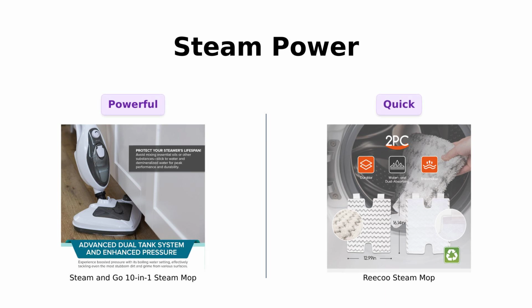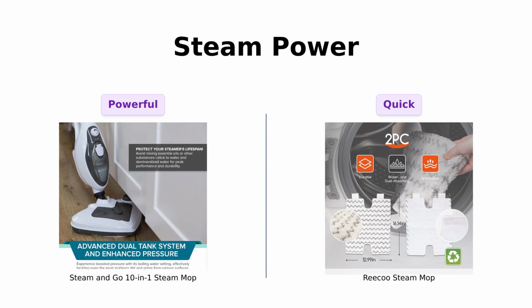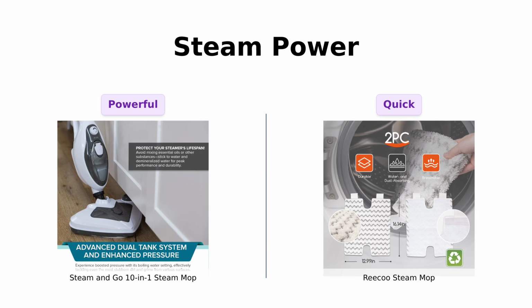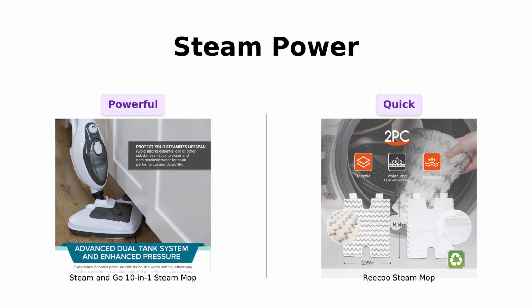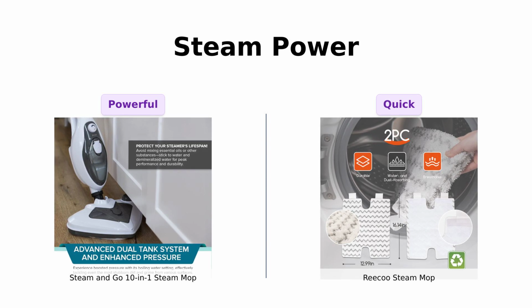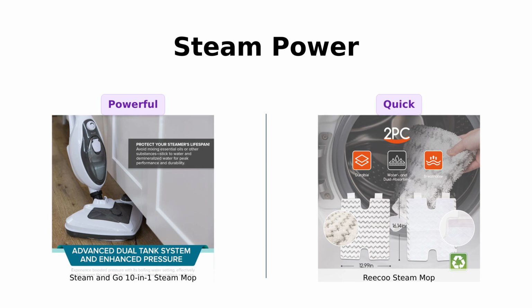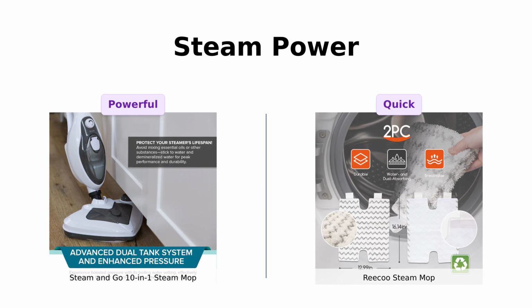Next, let's talk steam power. The Steam and Go heats up to 356 degrees Fahrenheit, while the Riku reaches 260 degrees Fahrenheit in just 15 seconds. Reviewers of the Steam and Go appreciate its intense steam output, great for tackling tough stains. On the other hand, users of the Riku praise its quick heating time, making it a dependable choice for quick cleanups.